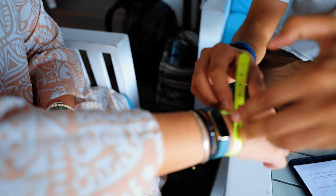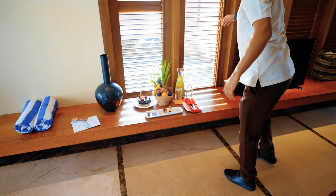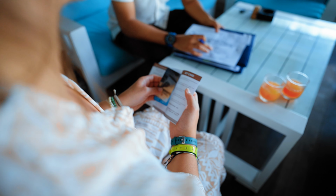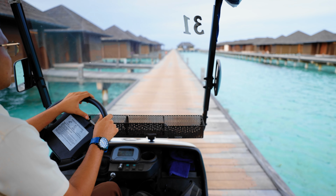We were then taken directly to our room where we were shown around, given a thorough tour of our water villa, as well as a tour around the property, showing us all the various restaurants and amenities that they have here on Paradise. Your island host does give you their WhatsApp number, so you can contact them at any time if you need a buggy or reservations or anything like that.